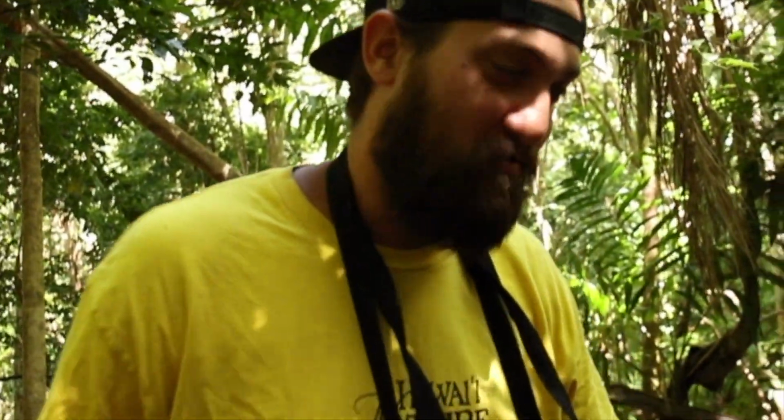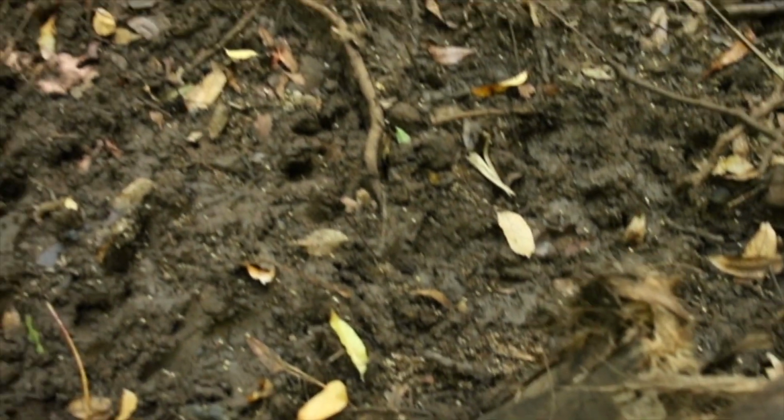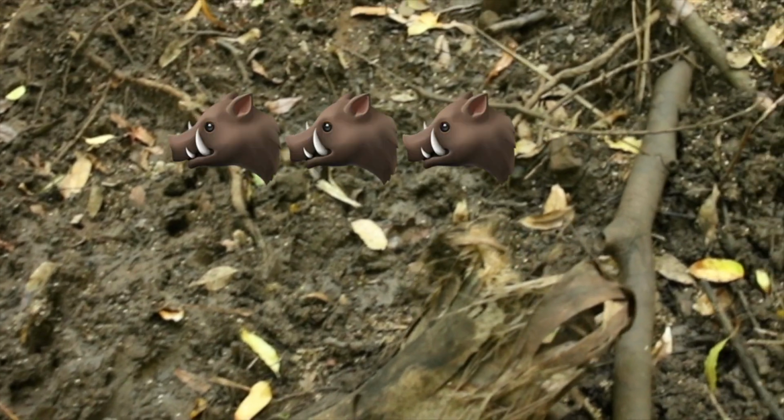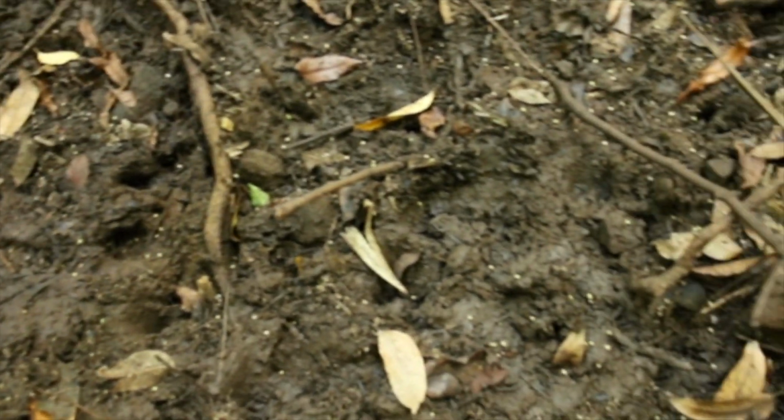On our hike, we've come across some pig tracks. Okay, it looks like a bunch of pigs were kind of rooting up something to eat, and that's where we see some good examples of the little hoof prints. Pretty cool.